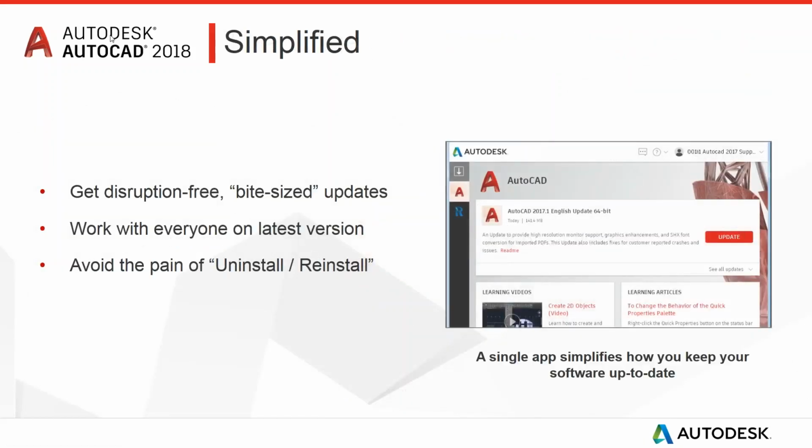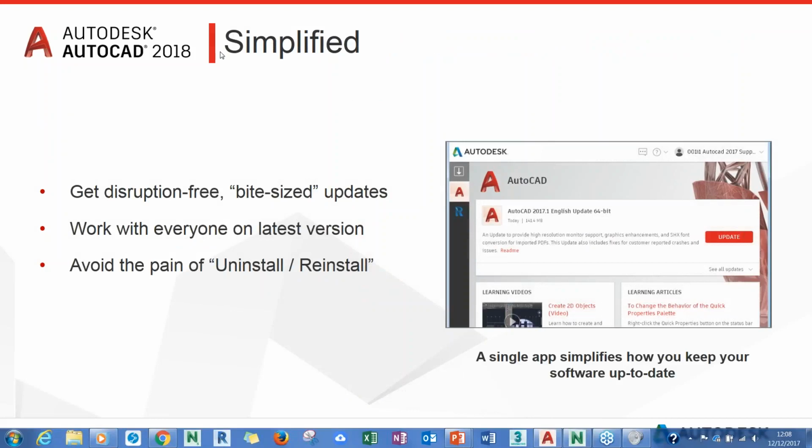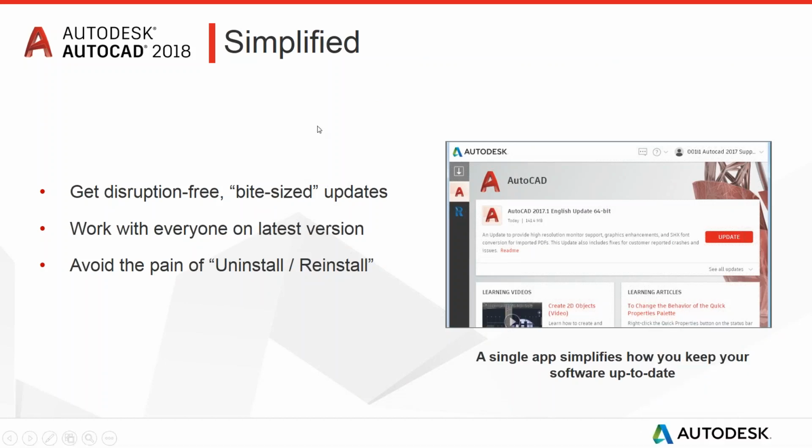So how has it been simplified? And just to give you a snippet of this, we now have the Autodesk desktop app, and that gives you updates every time they come through. It will come in under here. I actually have it installed here, and it's able to give you updates as soon as they come in. You don't have to go online, check a website. It's always there, and they pop up. I find it quite a handy way to work also. And it also ensures that you're working with the latest version.